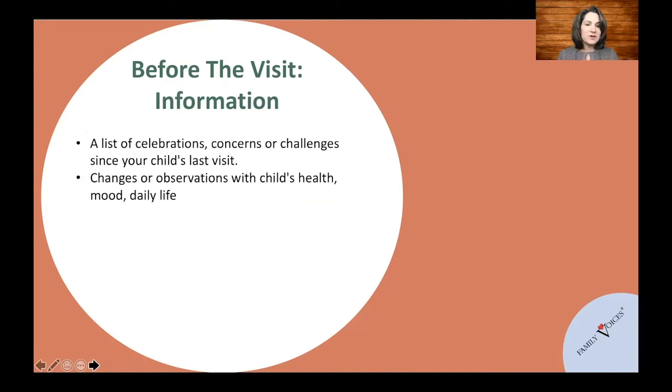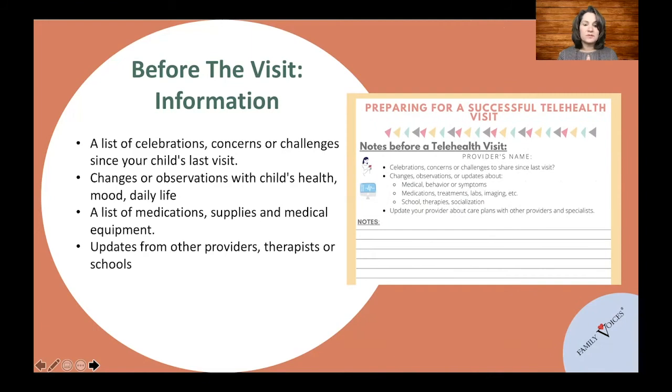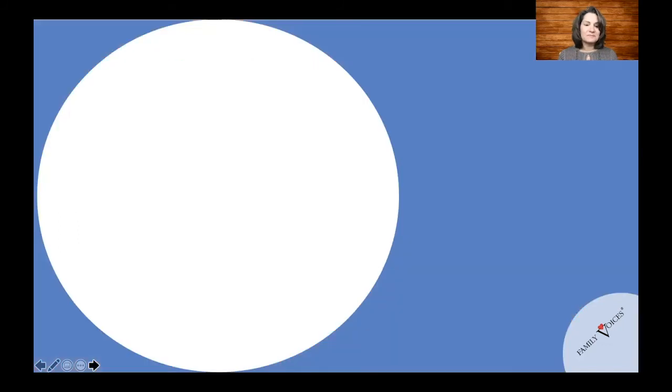A list of celebrations or concerns will be really important. Changes or observations with child's health, such as mood or daily life. That list of medications and supplies and medical equipment is crucial, as well as updates from other providers, therapists, or schools. You can see here on the worksheet, this is a section that reminds you of all these things and has a place for you to write down some notes.